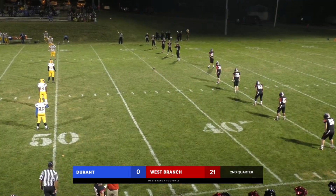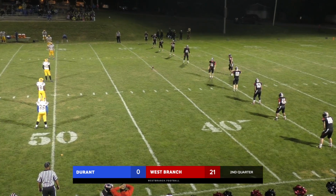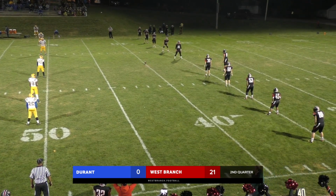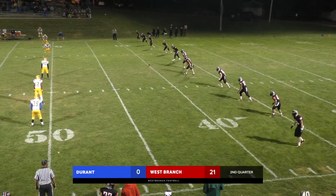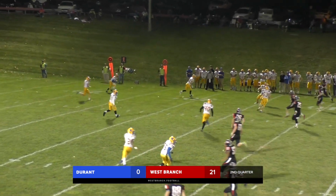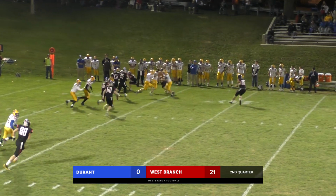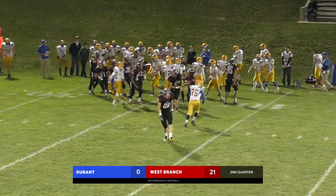Conley standing at about his own 12. Looks like all of the mist that we had in the pregame is all cleared out. Just a gorgeous late September night as Murillo kicks. Another nice high angling kick fielded by Compton at the 20 up the far side, and he is brought down across the 30 to about the 32-yard line.